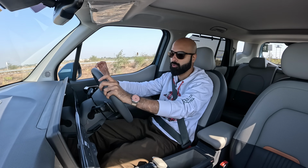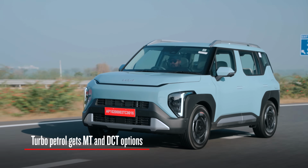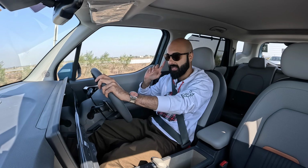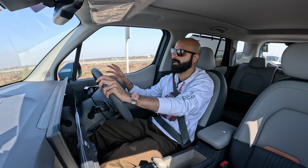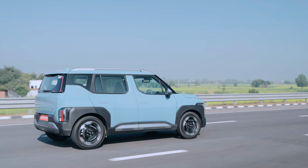The 1-liter turbo petrol is interesting. It comes with both a manual and a DCT. The manual is not available on the Sonet. It's only on the Syros that you get a manual turbo petrol. And also this engine is E20 compliant. So interesting stuff there. But what we're driving is the diesel automatic.